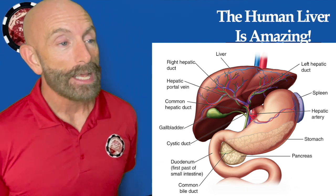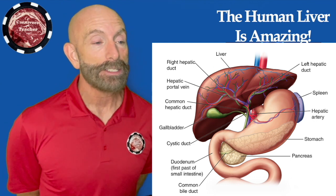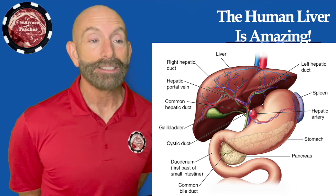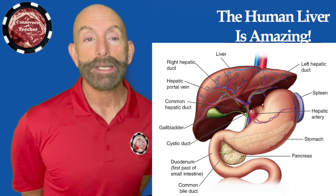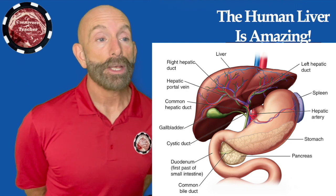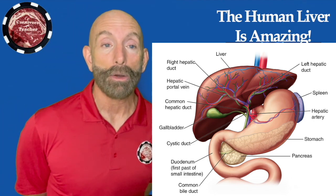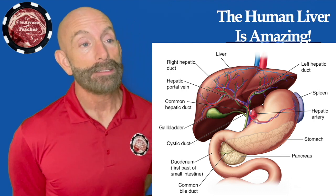So continuing down there, we see the duodenum, the first part of the small intestine. You see the common bile duct. There's our pancreas, by the way. You see it in there where it's located. There's our stomach. There's the hepatic artery, the spleen. That's where red blood cells go to die. And then we have the left hepatic duct up there.